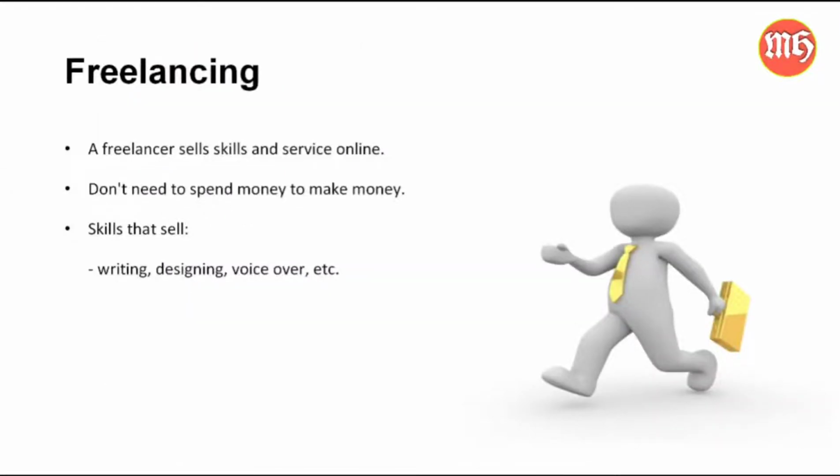Freelancing. Now, what's freelancing? Freelancing's probably the best way you can make some fast cash online. A freelancer sells skills and services online. It requires virtually no setup at all. As a freelancer, you don't have to spend any money to make money. Finding work is pretty simple unless you're expecting to get paid $100 an hour, and most people have some skills that can translate into cash. Skills like writing, designing, voiceover, and more.